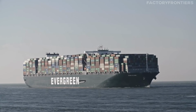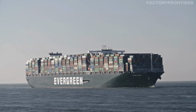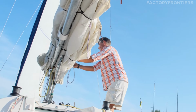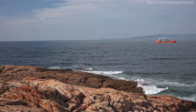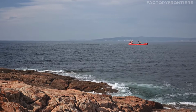While the Ever Ace's advanced systems and technologies are crucial to its operation, the human element remains indispensable. Behind the scenes, a dedicated crew works tirelessly to keep this maritime giant functioning smoothly. The number of personnel required to operate a vessel of this magnitude may surprise you, as modern automation has significantly reduced crew sizes compared to earlier eras of shipping.